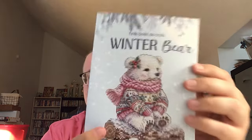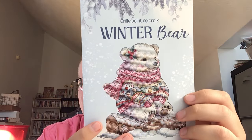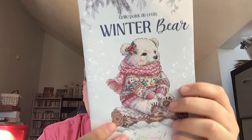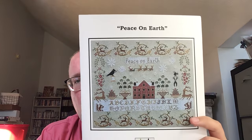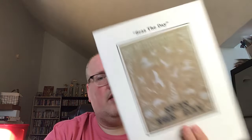Another Les Petite Croix de Lucy. This is Winter Bear. Again, the back stitching will just be so fun. 1, 2, 3 Stitch had some Twin Peak primitives on sale, so I got Peace on Earth and Seize the Day.